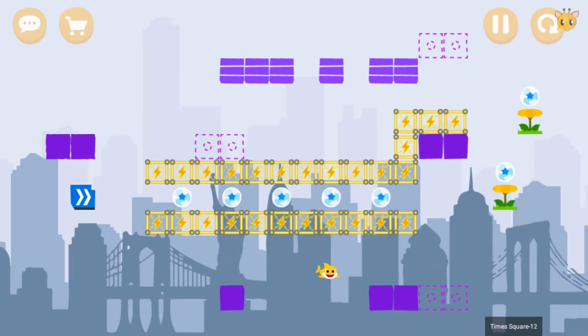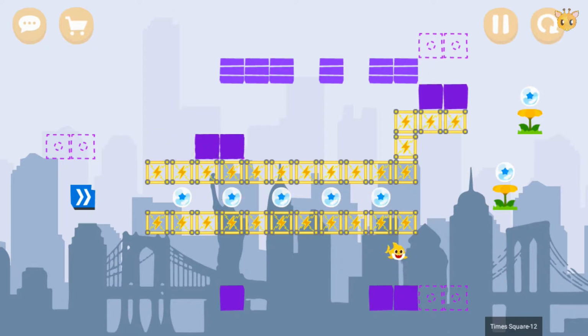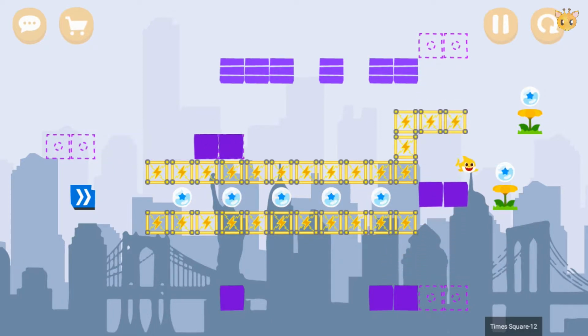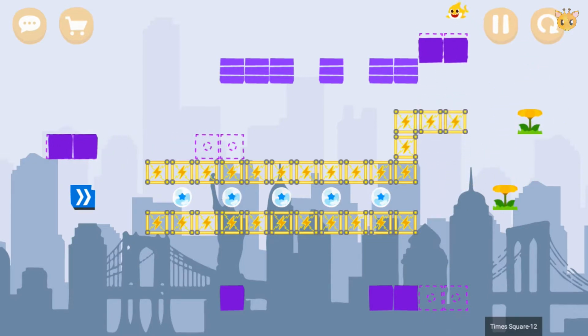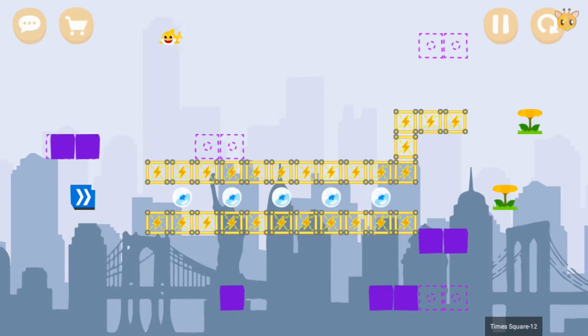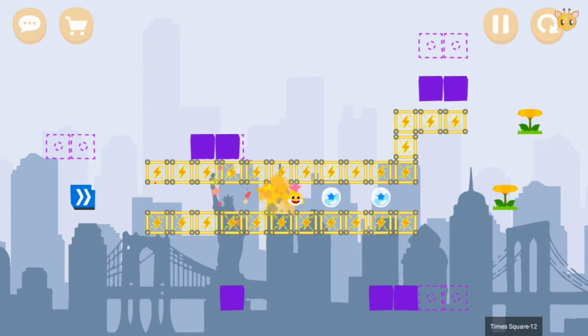Oh, what's that? So many thunder blocks. Let's use the flowers to go upstairs. Destroy the blocks and now we... Oh, whoa, that was horrid. But you did it.